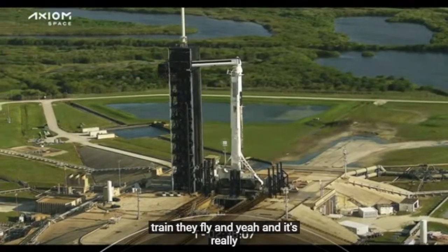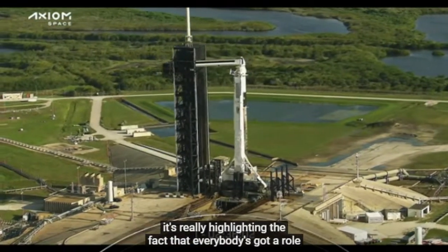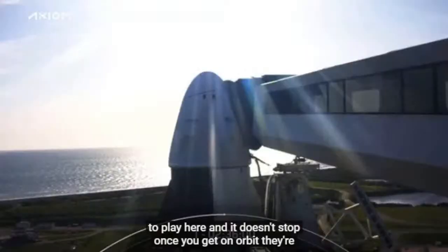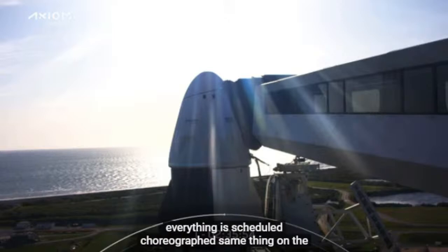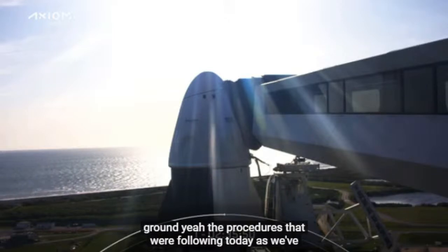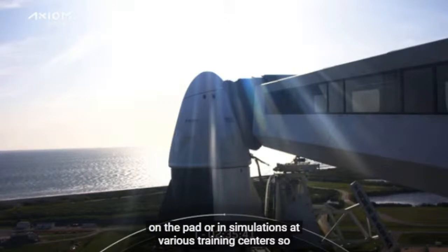And it's really highlighting the fact that everybody's got a role to play here. And it doesn't stop once you get on orbit. They're going to keep on going. For sure. Just like on orbit, everything is scheduled, choreographed. Same thing on the ground. The procedures that we're following today, as we've said before, we've rehearsed a couple of times, whether live on the pad or in simulations at various training centers.